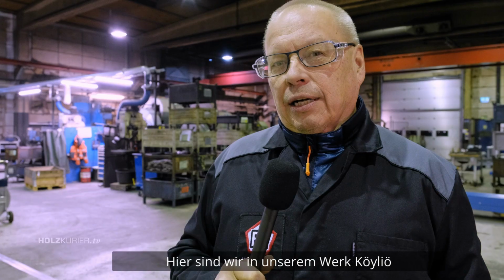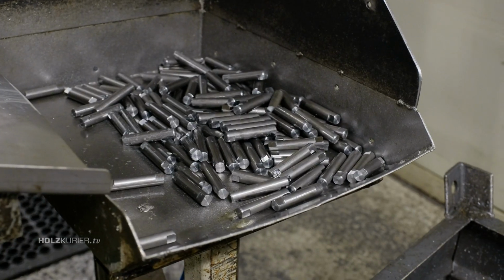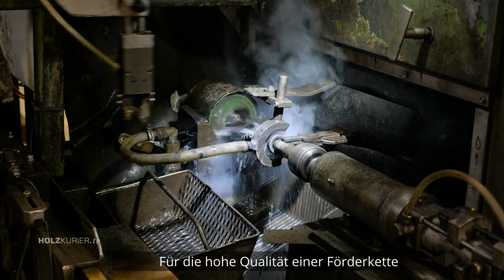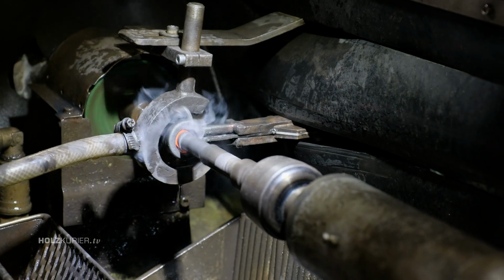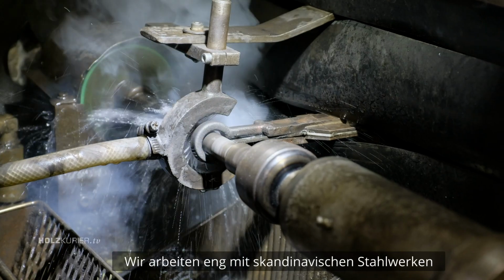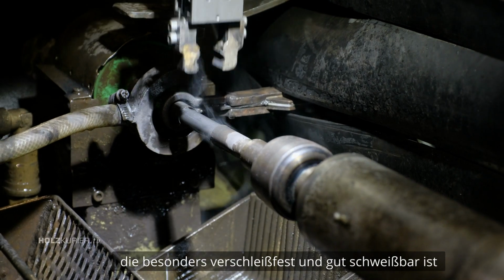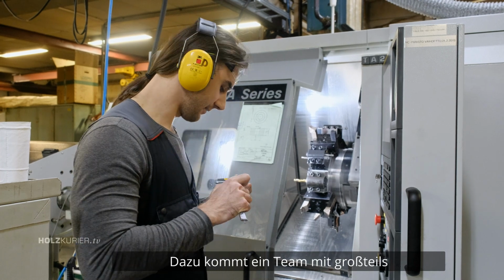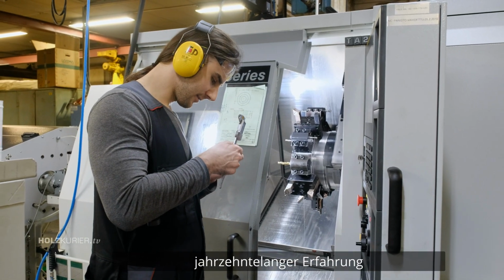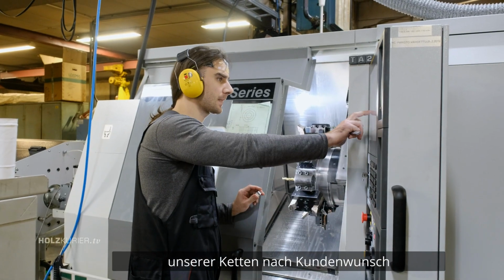Now we are in our Kölliö factory, where we manufacture all the components, and all our raw materials are also sitting here. Premium quality of conveyor chains comes from choosing the right materials. We are working together with the steel mills, and we have developed very durable, weldable and workable materials to manufacture conveyor chains. In addition, we have very experienced staff who've been manufacturing and engineering conveyor chains for years for our customer needs.